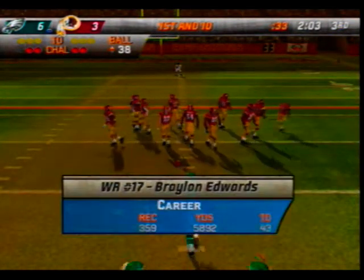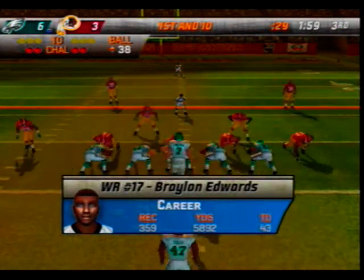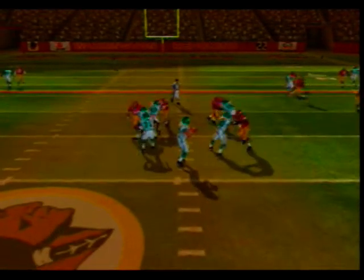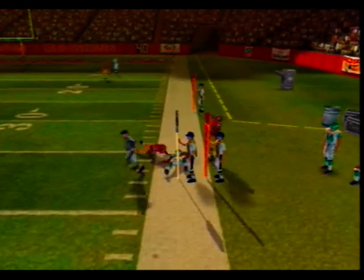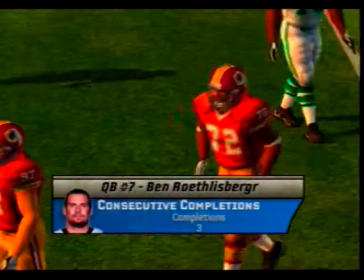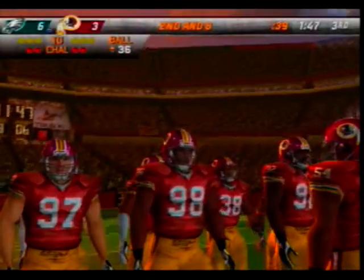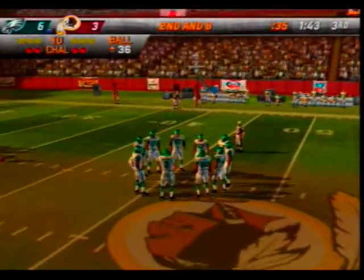First and 10. Ball on the 38-yard line. Out of the I formation. With the throw. And he's pushed out of bounds at the 36-yard line. Any first down play needs to yield some kind of yardage. You don't want second and long too many times. 2-yard gain.